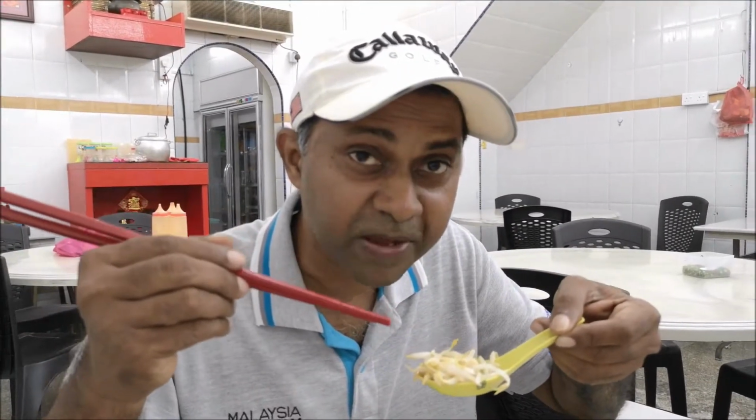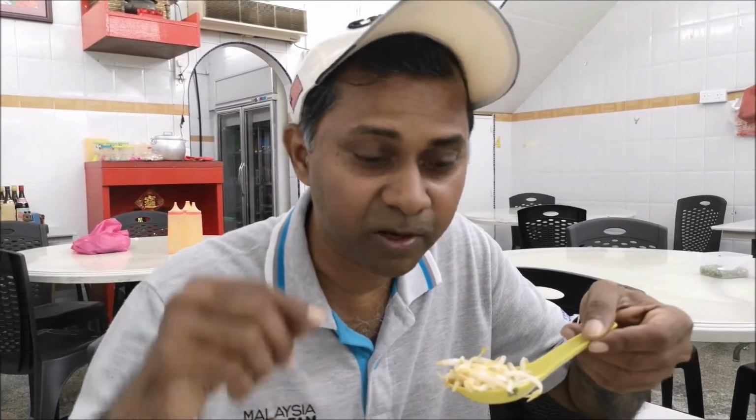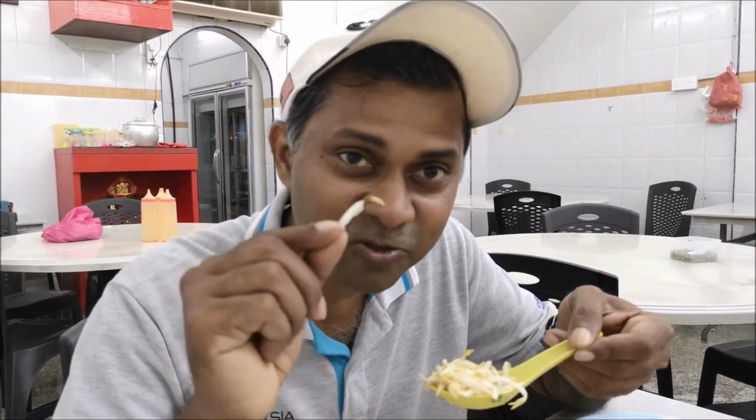This bean sprout is not the normal bean sprout that you find. This bean sprout is actually found on the Ipoh side, because each of them is thicker than the normal one that you find. If you go to a market and try to find this, it will be thinner. And this is very interesting because they grow in very fresh water that comes from the limestone. And because of that, they are extra fatter.